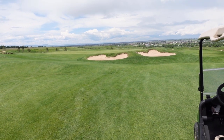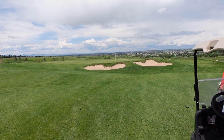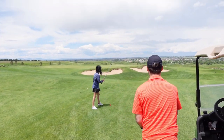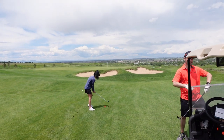So we all got to take our shots and then hopefully his went in the hole. But I know for sure we're looking at a birdie. Okay, without a doubt. Good shot, bro. Nice, bro. Good shot. Andrea for her third shot.